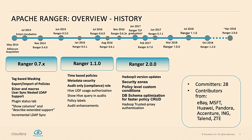In the upcoming 2.0 release, security zones is one of the new features, and another feature is policy-level custom conditions. Then we have done a complete rewrite of the database schema, which is internal to Ranger, to enable certain enterprise use cases, which are very heavy into modifying thousands of policies per second. So we completely rewrote the database layer. This is just to show that Ranger matured over the last 5 years. There's a lot of adoption, which caused these changes, and which caused the features to be added in Ranger. And we currently have 28 committers. It's a very active community, and we have contributors from various companies: eBay, Microsoft, ING, Accenture, Talend.